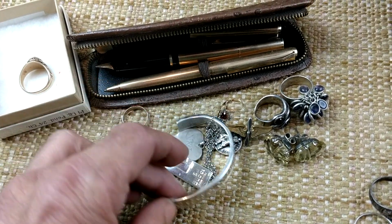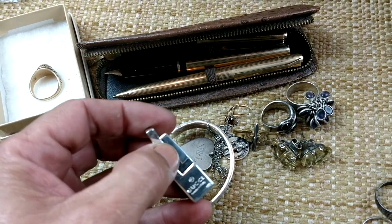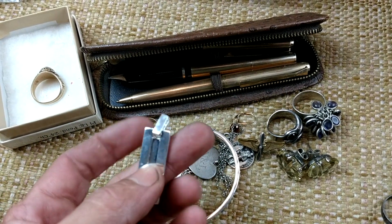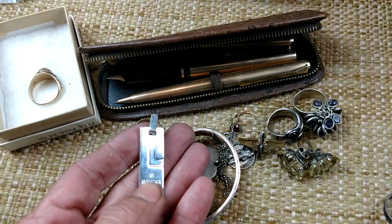This says Gucci, and this says Gucci. It is silver, it is sterling, but I don't know if I'm buying it. It doesn't look right.